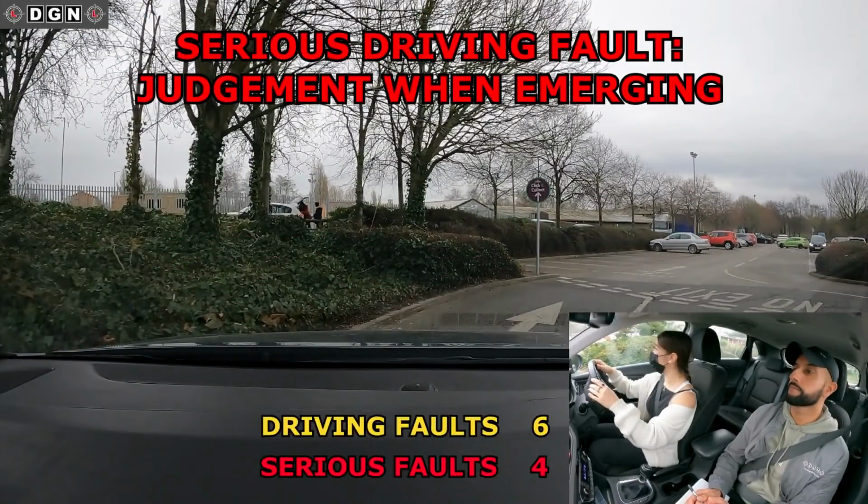As we enter the car park, there are giveaway markings, so Daniela should look to the right and stop for any vehicles. She carries out good observations and is looking to the right. There is a vehicle approaching, but instead of waiting for that vehicle, Daniela decides to go. She should have waited.